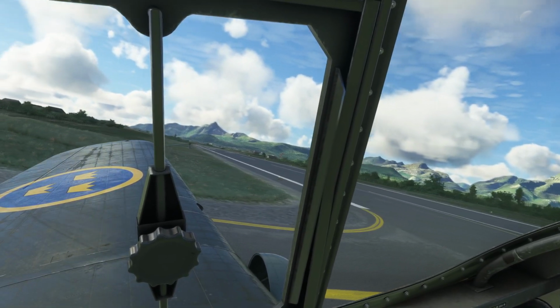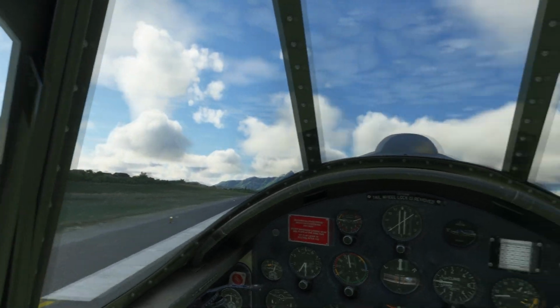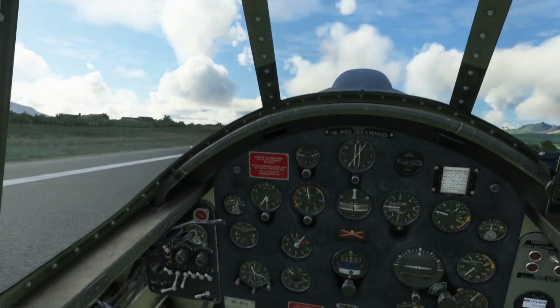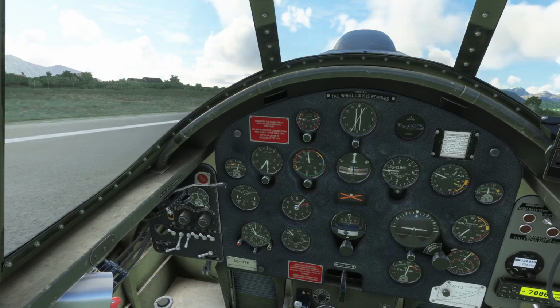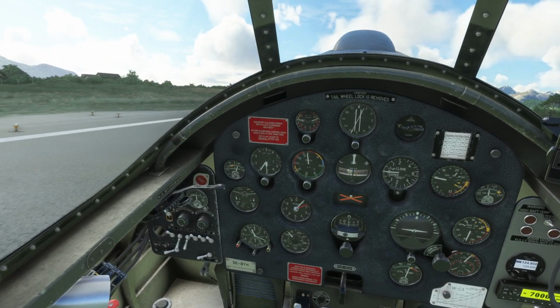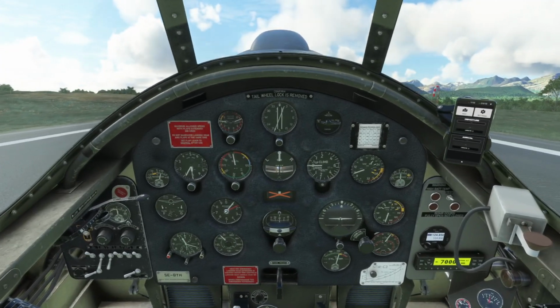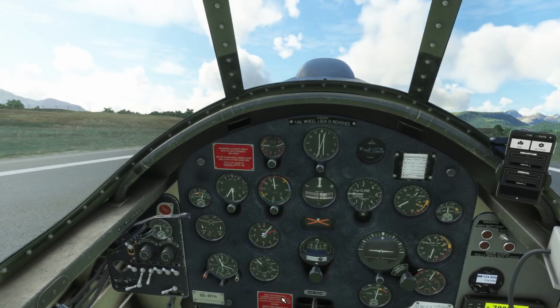We should have plenty of runway, so I'm just going to take it down to the very end here, just to give us a bit more wiggle. I'm not sure how much this will need to land. And confirm tail wheel lock is removed. Well, I'm getting tail wheel locking movement, so that should be fine. I will check it though, which requires me to find where it is. That's the parking brake there. We'll check for a tail wheel lock when we're done.